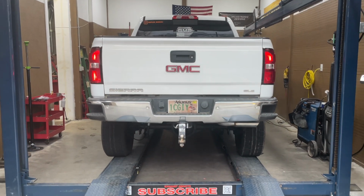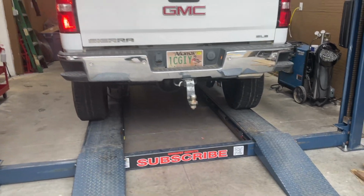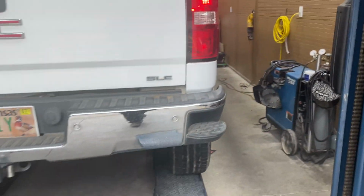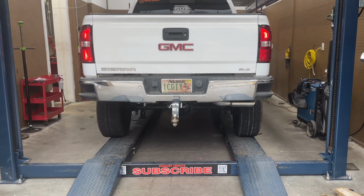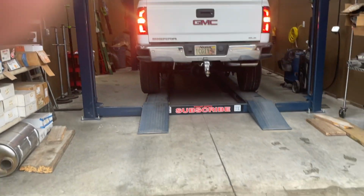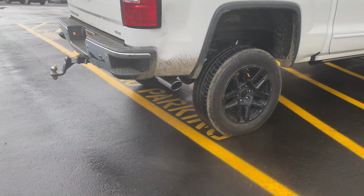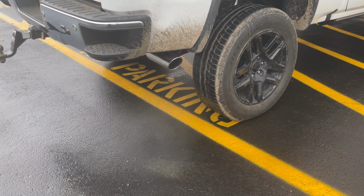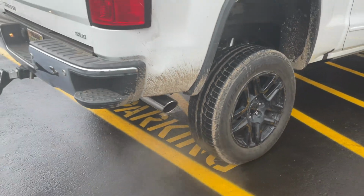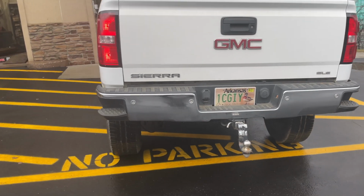17 GMC Sierra, Z71, Widowmaker. Sounds not bad. 104. Let you guys hear it on the inside.